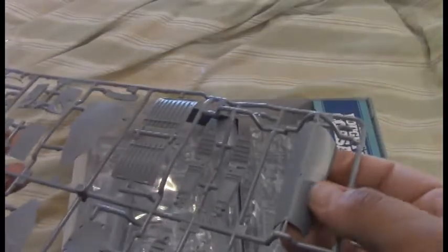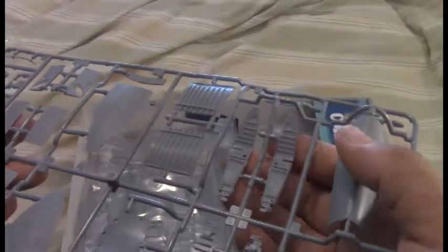Some fuselage panel parts. I'm guessing this would be the spine of the aircraft behind the pilot, behind the cockpit. Maybe part of the landing gear bays.